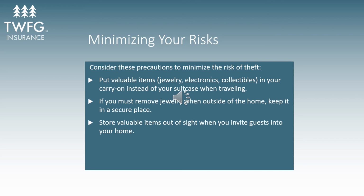Other ways to minimize your risk. Put valuable items such as jewelry, electronics, and collectibles in your carry-on when you are traveling. If you must remove jewelry when outside of the home, keep it in a secure place. Store valuable items out of sight when you invite guests into your home.